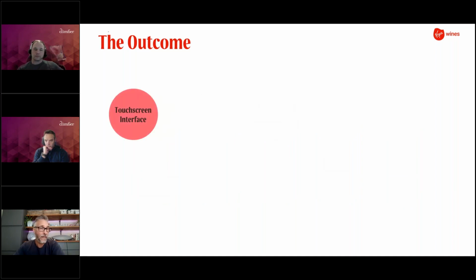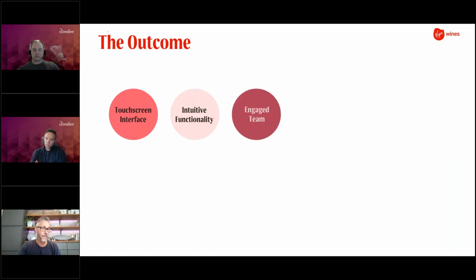In terms of the outcome, we wanted something that was touchscreen, that was easy to use and sat within the warehouse. They ticked the box on that. We wanted to have very intuitive functionality. We're talking about people on the warehouse floor that aren't really used to using complex technology solutions, so it needed to be really simple and really quite clear. So we really focused in on that. We wanted the team to be engaged with it. Quite often, technology solutions can be introduced with all the best intention in the world, but unless you've got the team on board with it, it's going to fail. And the one thing I can say is because of the fact that it is so easy to use, the team have been incredibly engaged with it, and we're seeing a lot of uptake of it within the warehouses.